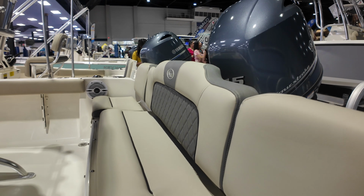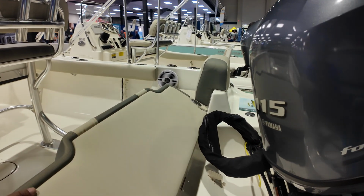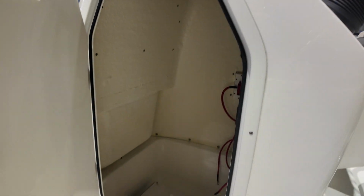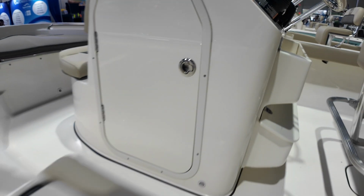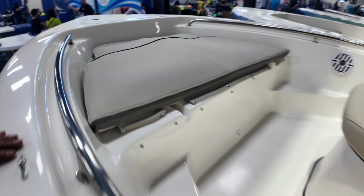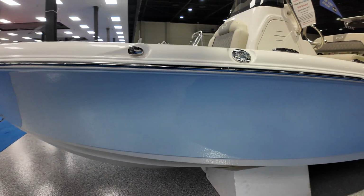This one's got some more seating for you. A little more comfortable for the family, with the backrest and everything. This actually folds down. Let's see this one. 18 foot, you got room for a little head in there. And I'm gonna have storage underneath there. 50K. 50K for the Key West, 189 FS.